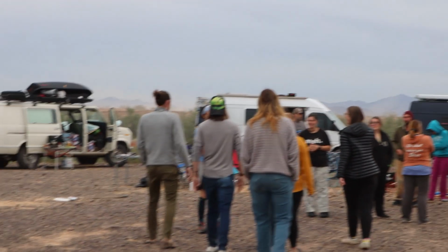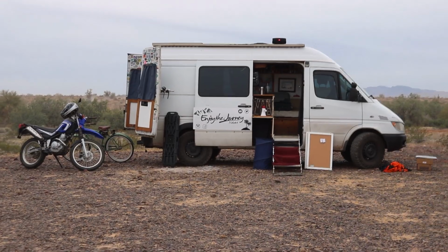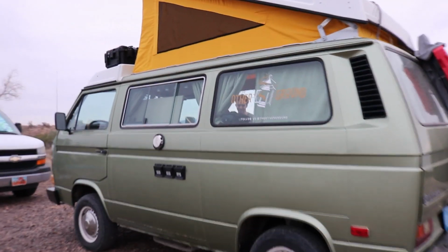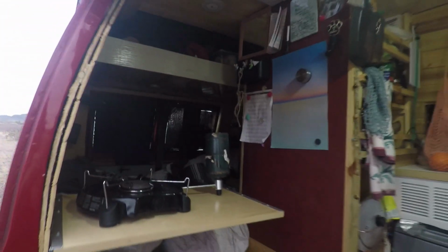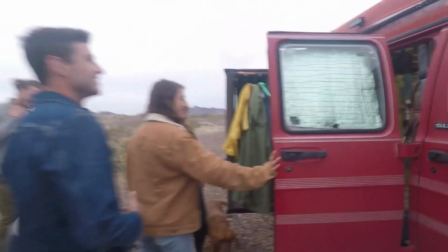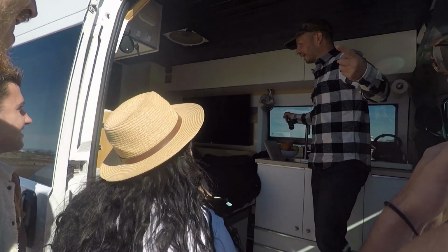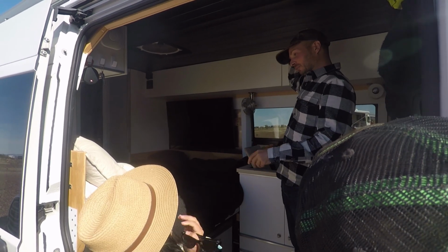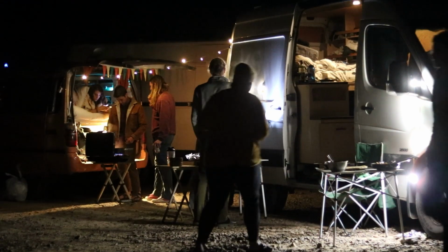After checking out the fairgrounds, we met up with some other friends at a campsite and checked out other van builds and met more people in the community. We're gonna be outside all the time, so bring a chair and hang out here. Right here. Yeah, actually, this right here. I fit perfectly laying down. I can have my head basically there.